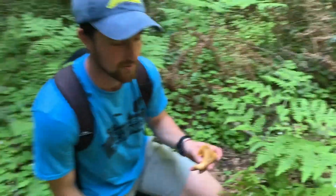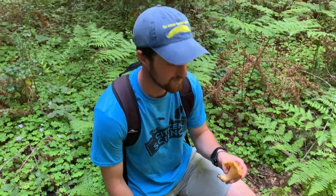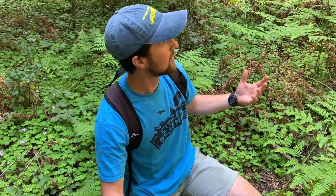Other mushrooms, like these brightly colored chanterelles, are actually called mycorrhizal mushrooms. That means mushroom roots. The mycelium of these mushrooms trades nutrients from the soil to the trees around us for sugars from the trees. They have a symbiotic relationship. The trees couldn't survive without the fungus, and the fungus couldn't survive without the trees.